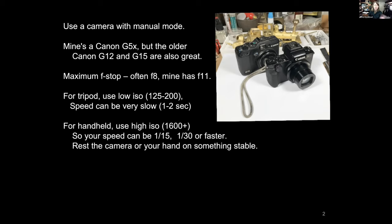The way I use it, here it is on a tripod. I can use a low ISO, a low speed, and maybe get a bit better results in terms of the noise and the grain of the picture. I don't actually notice that much difference between the low ISO and when I go handheld, which is how I shoot most of my pictures, that you're going to see in a few minutes. I'm using 1600 ISO or more, and for my purposes that's been great. It enables me to be mobile. I don't have to think about maneuvering my tripod. I can just handhold the camera and set it at a speed of about a 15th or a 30th or faster, and still have my f11 for depth of field.